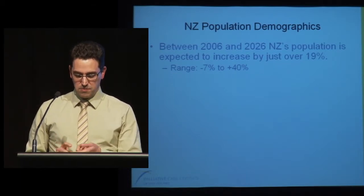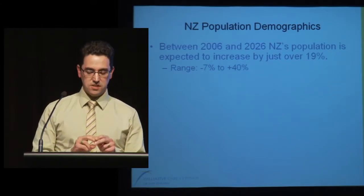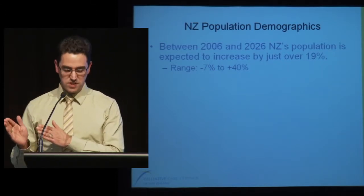The other interesting thing is around the ratio of working age people, which is people between the ages of 15 and 64, to the number of people over 65.